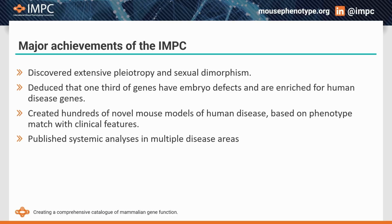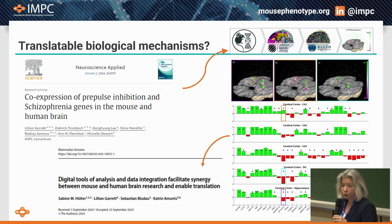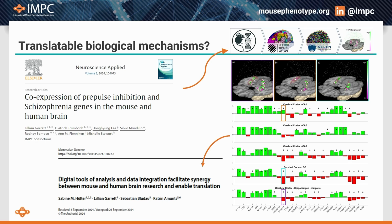And today, all of this work has already contributed to several achievements of understanding of the mammalian genome function, and there have been several systemic analyses published in multiple disease areas, including brain research. That is one specific example where we used one specific phenotype which is conserved in multiple species from Drosophila over mice to humans. It's called prepulse inhibition, and it's a phenotype that is relevant in several neurodevelopmental disorders.